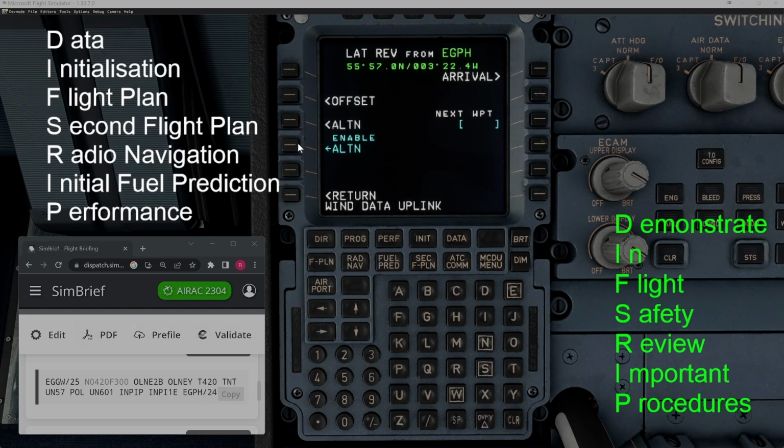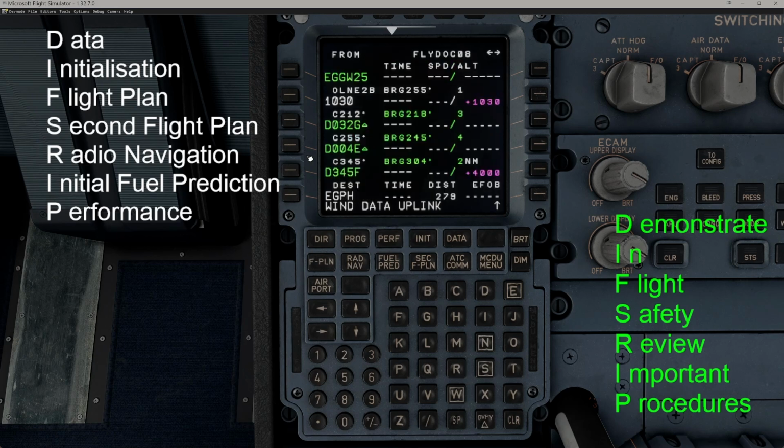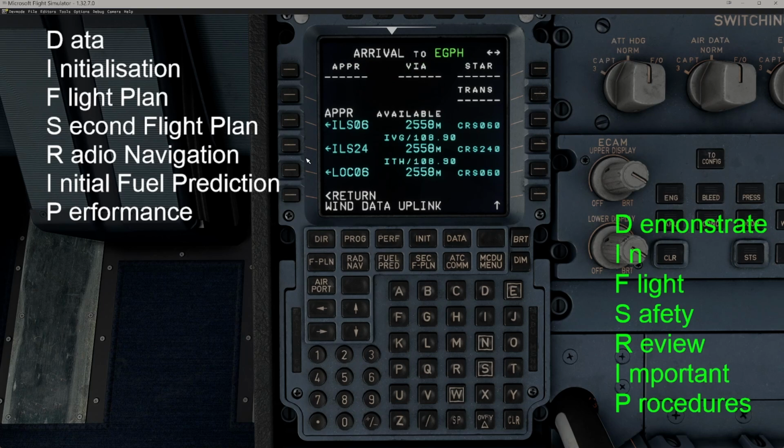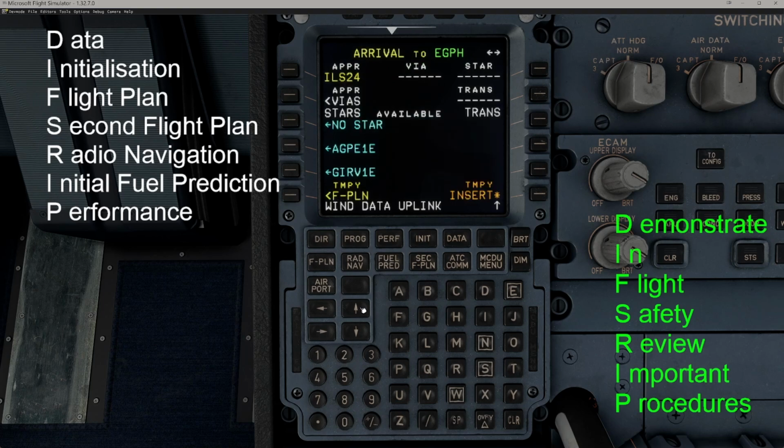I'm looking for INP1E, and I'm looking for runway 24. It will be ILS. So I'm just going to return here. I'm not sure how I got onto that. So EGPH, arrival, there you go, ILS 24, there you go, and then pushing the up arrow, see if I can find INP. There it is. You see, it's counterintuitive. Push the up arrow rather than down. You think you're scrolling down because you think it's like a computer screen, but it isn't. And then we insert that.